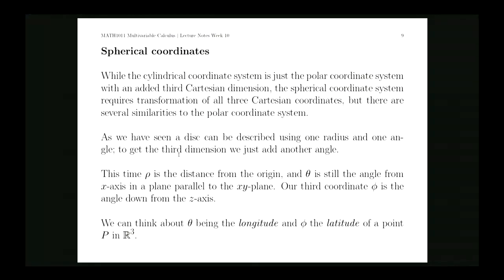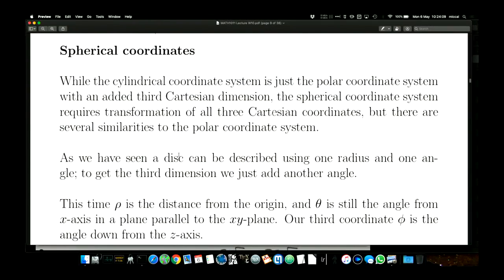The next one, however, is spherical coordinates. Right, this one's a little bit more difficult to deal with. Right, let's have a look at what this one looks like.